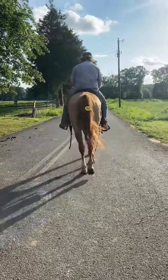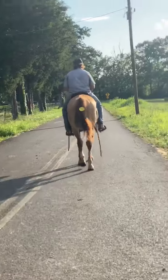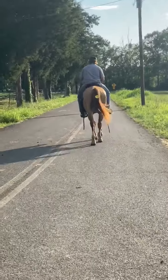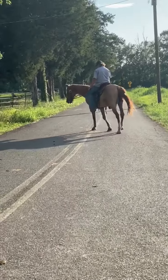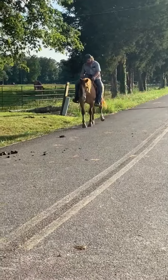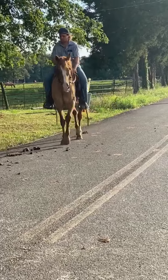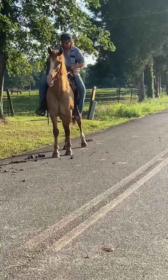All right, everybody, this here will be 1964. 1964 is a 14-year-old red dun gelding. This gelding here has shoes all the way around. He has two white socks on the back and a big, pretty blaze on him. He seems to be super level-headed, super easy-going, super nice, and super gentle. This horse ain't got no bumps or blemishes nowhere on him.